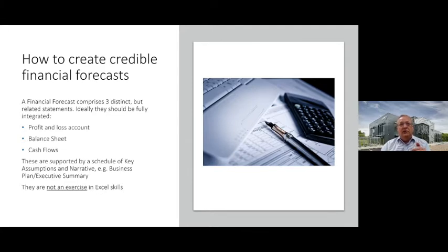It's important that those assumptions are clear and easy to see and not hidden within the model. So we always prefer a front page of key assumptions which drive the full model. It shouldn't be an exercise in Excel skills. It can mostly be done with simple plus, minus, equals, and linking the sheets together. But the key assumptions are narrative, and this is where it's important that the business plan is also part of that document. So if you say in your business plan you're going to recruit somebody in month six, make sure that your forecasts recruit somebody in month six.